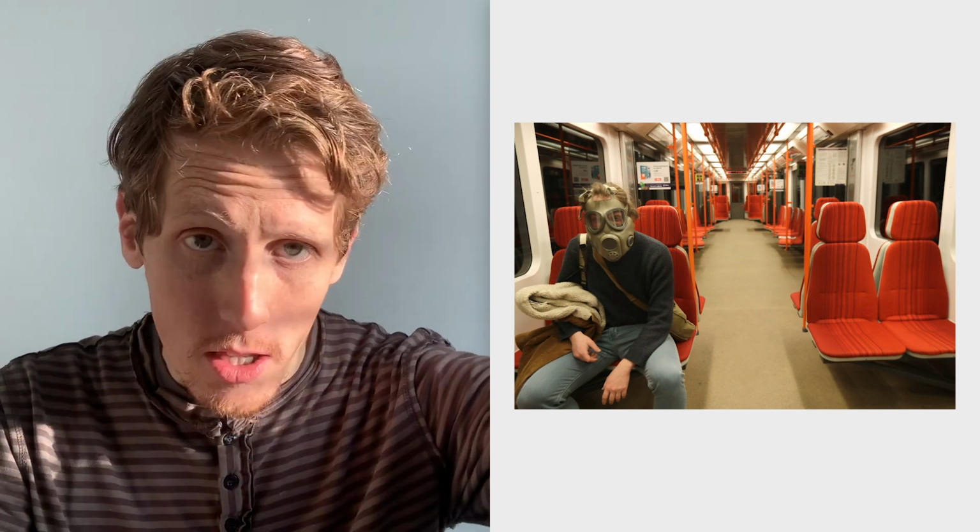We have symmetry. We have a strong leading line that pulls you all the way down to the back of the train, the door in the center there. We have use of the color red repeated, and then also the chairs themselves kind of repeated throughout the cabin of the train. It's a very wild photo. It's not normal to see somebody with a gas mask on.